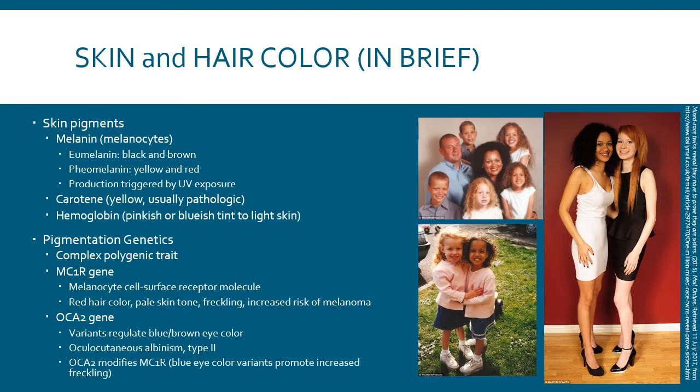Now, to look back at skin and hair color, of course, there's a great deal of variation in human skin colors, even among families. And the pictures you're seeing there are all from the same family. The two girls on the right are twins, clearly not identical twins, but they come from a family with multiple different ethnic backgrounds, and they both got sort of a different shake genetically. So you can see a lot of variation in skin color there.